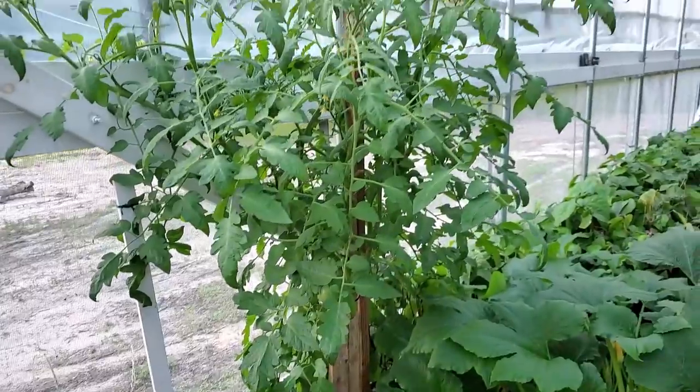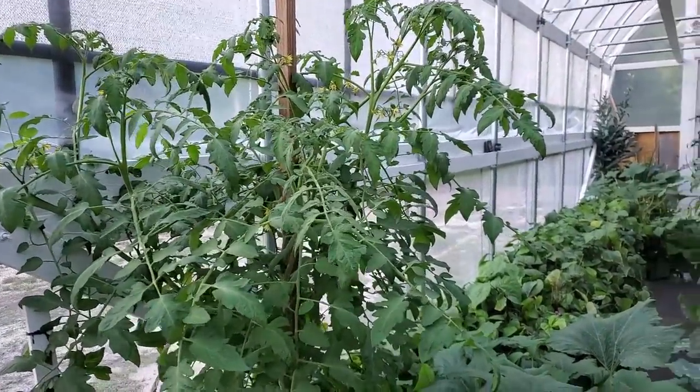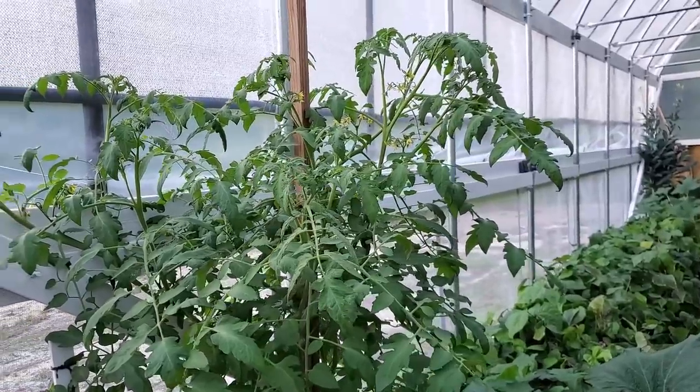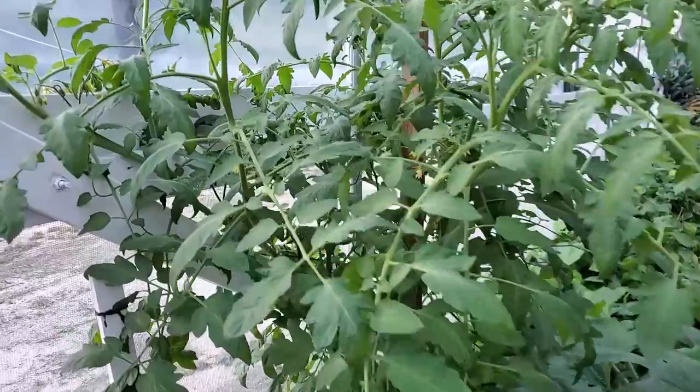Look at this Cherokee purple tomato. Just went berserk. It is probably 5 to 6 foot tall. Blooms everywhere, little tomatoes all over the place. But look at this.